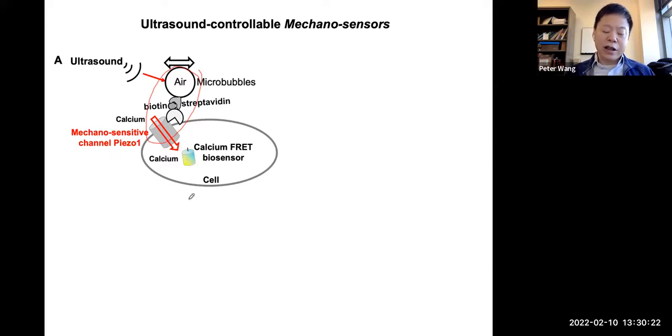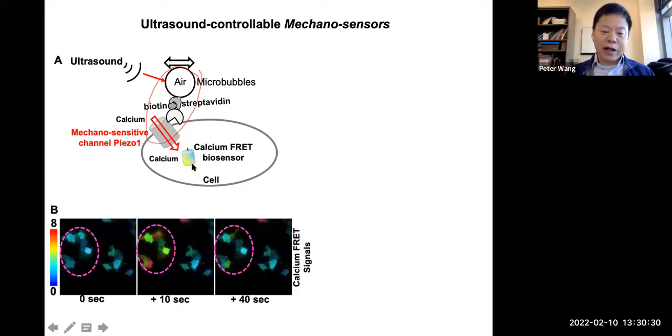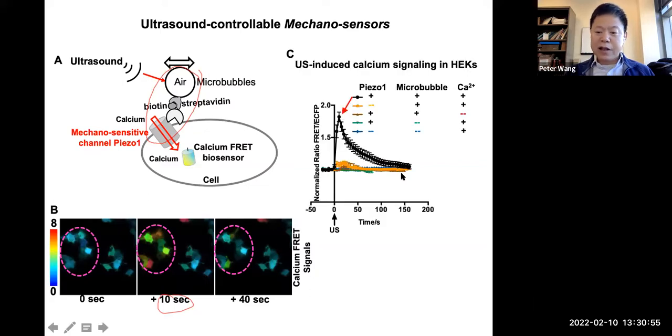And we know inside the cell, calcium concentration is only around 100 nanomolar, and outside, typically it's millimolar. So this mechanical signal opening the Piezo can allow the calcium from outside to flush into the intracellular space of the cell. And we demonstrated this using our integrated system. Indeed, when we introduce a calcium-bound sensor into the cell, 10 seconds of ultrasound can already trigger a very nice calcium influx into the cell. And at 40 seconds, it quiets down. And this can be monitored by the fluorescence microscope.